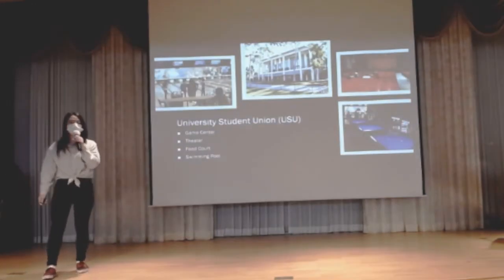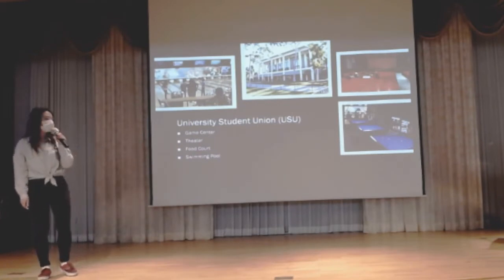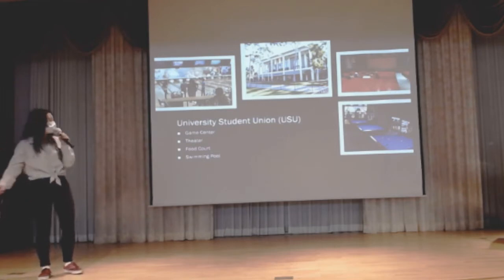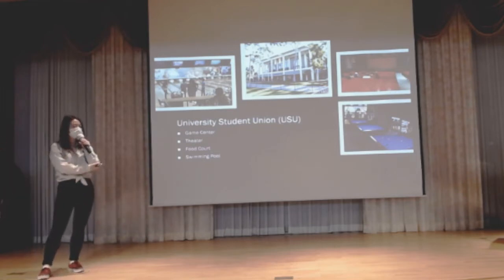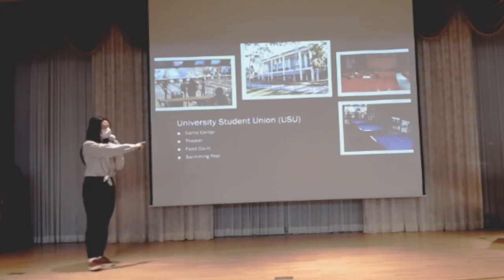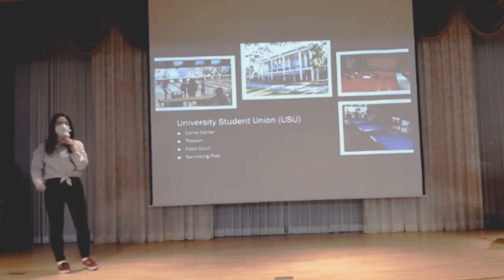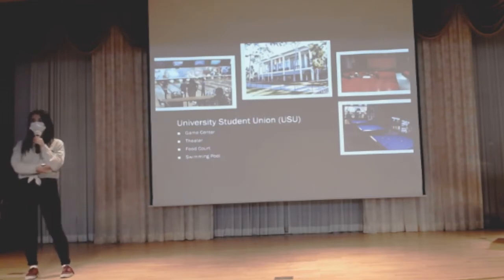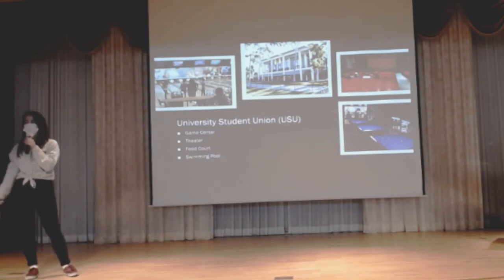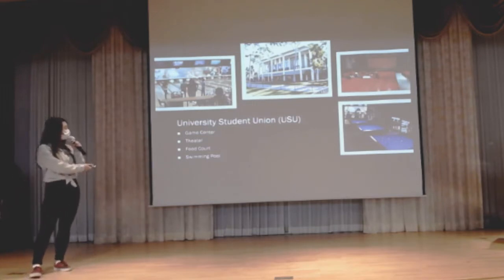Next, we have the University Student Union, or the USU for short. So at the USU, there's many things you can do. First of all, we have a game center. So as you can see in the far left picture over there, we have the billiards table, and on the top we have a bowling alley. And also not pictured on the slide, we also have video game consoles that you can rent out. So if you just want to play games with your friends and have a good time, come check out the USU. Aside from the game center, we have a theater.